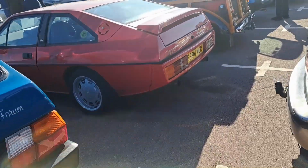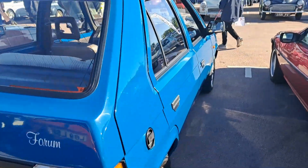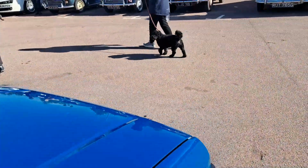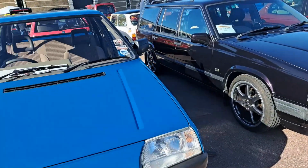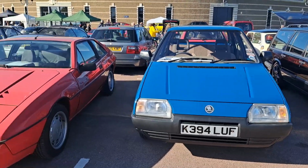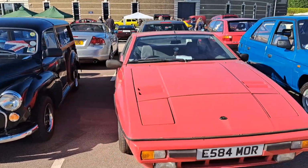And then a Skoda Favorit. This is a Favorit Forum. 1992-1993 on a K, with the good old 1.3 Skoda overhead valve engine, which survived, I think, until 2004, in various guises. Next to it, a Lotus Excel 87-88 on an E.